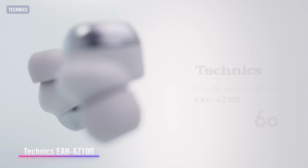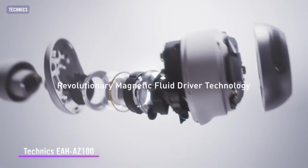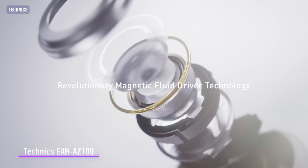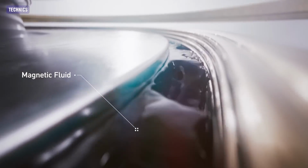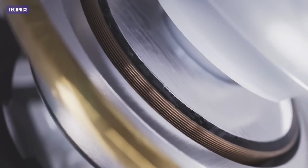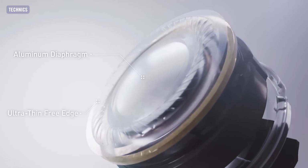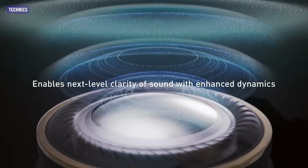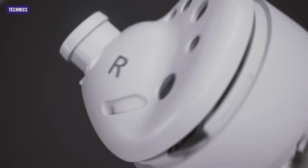Technics' new magnetic fluid drivers have garnered a lot of headlines this week, but all you really need to know about the EAH-AZ100 earbuds is that the sound quality is massively improved. Powered by those new components, there's more clarity, detail, and bass, all of which are upgrades from the already impressive AZ80. Technics revised its earbud shape for the AZ100 in the name of comfort and fit, while also making the buds smaller and lighter.